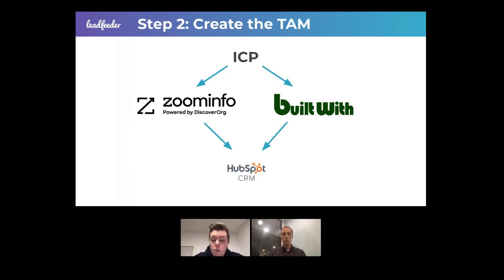Companies are then synced into the HubSpot CRM. Then they also want to ping the BuiltWith database to understand what technology those companies are currently using on their websites, for example. And BuiltWith then populates that into the HubSpot CRM as well.